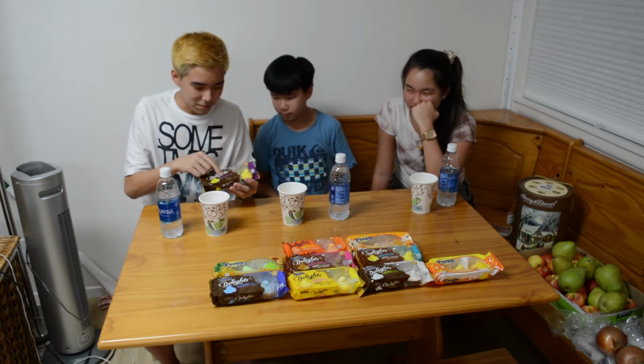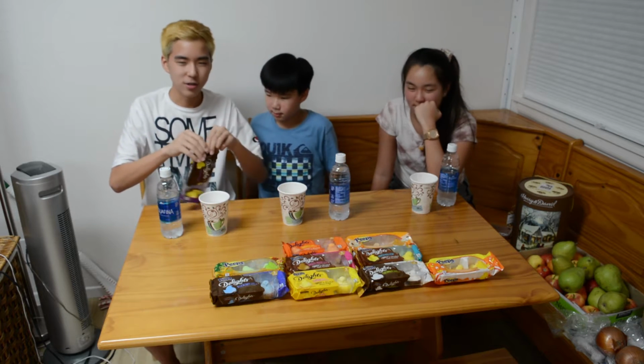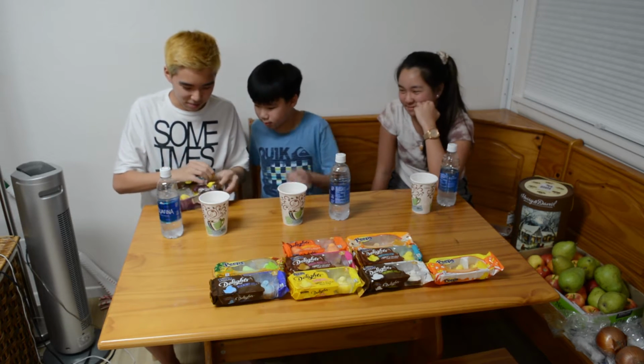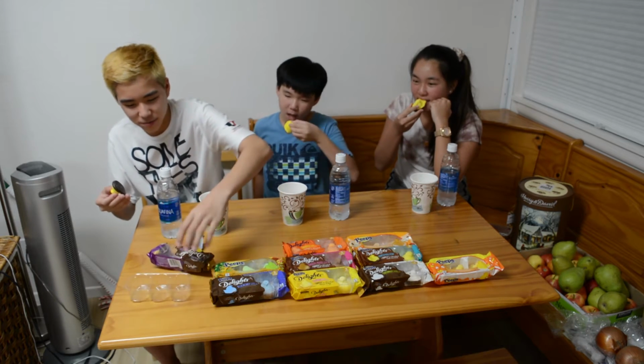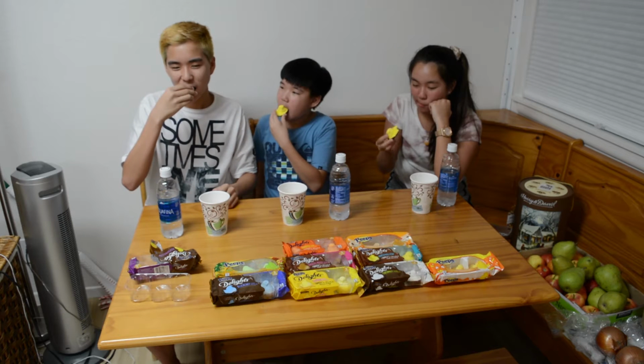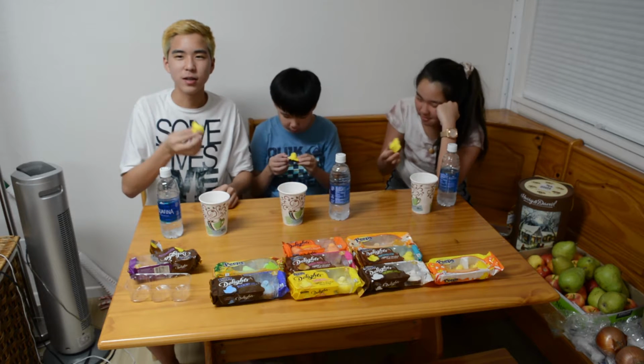Now for the first Peep, we're going to start off with this regular marshmallow Peep dipped in decadent dark chocolate. So basically just a Peep dipped in dark chocolate. So let's see how this is. Dark chocolate. I like milk chocolate better, but I'm fine with dark chocolate. This tastes like a marshmallow dipped in dark chocolate. I mean, it's good. This is basically what you can taste at C's when they have those marshmallow and chocolate. It's good though.